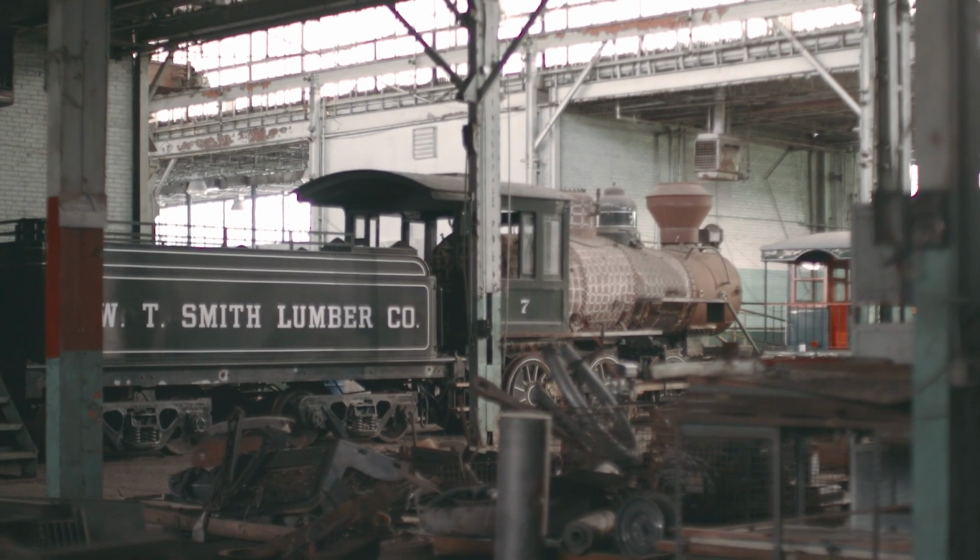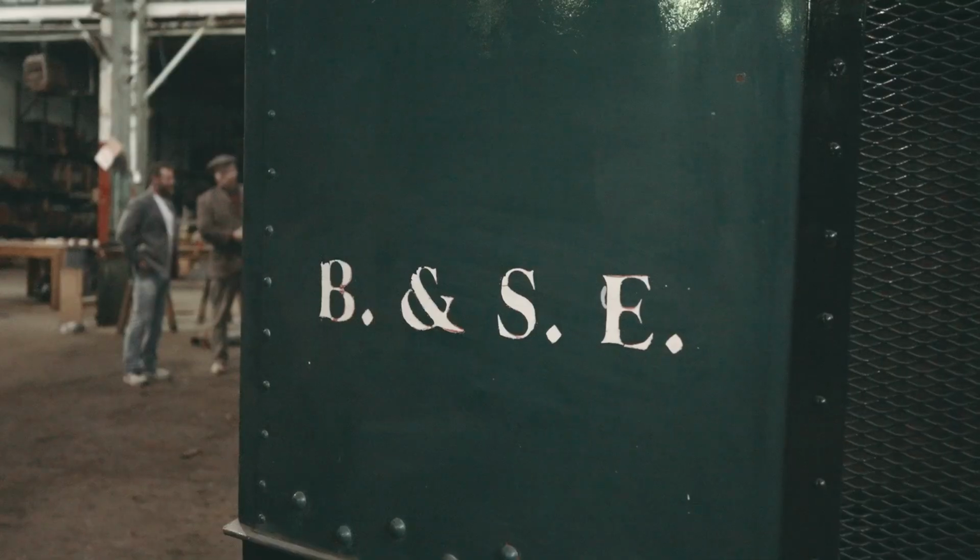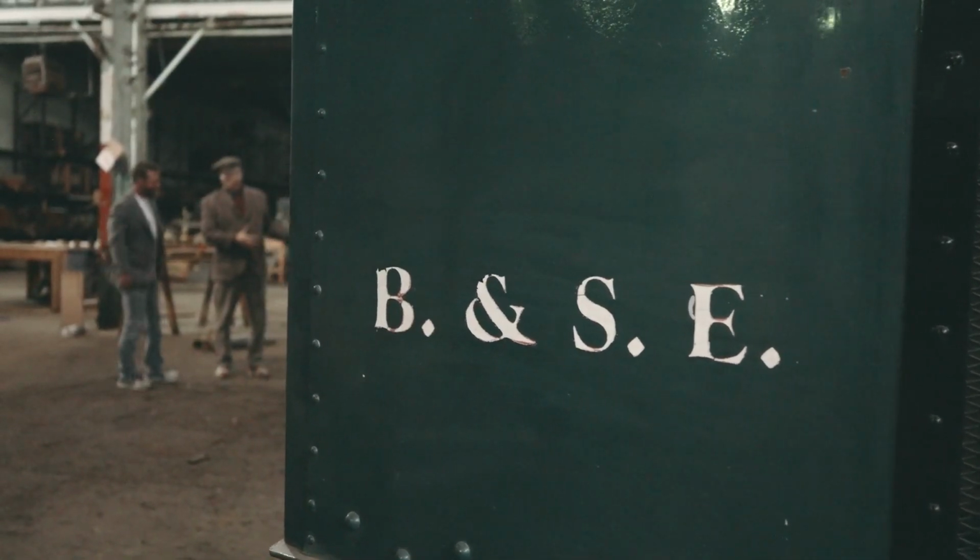One really good thing about this locomotive is that all of the parts to this are here. This particular car, it has its own propulsion system. It does not require a locomotive to pull it.